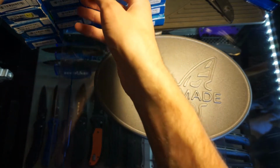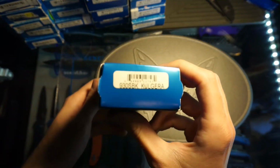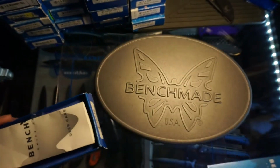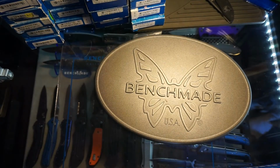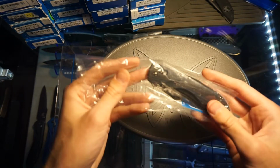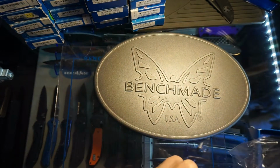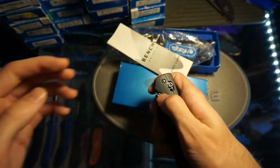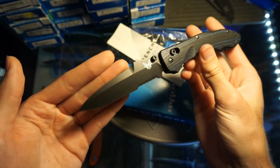That's gonna be rough. Okay, let's see. Next one. Right here. 930 SBK Griptilian. I am a huge fan of the Griptilians. Came with all the usual paperwork. Whatever. So this is a serrated. Ooh.